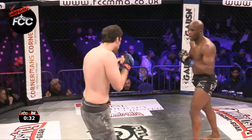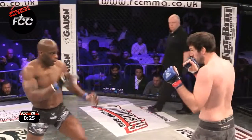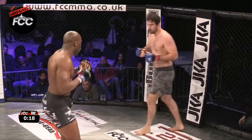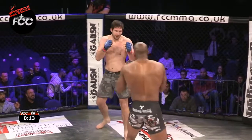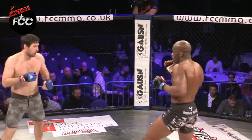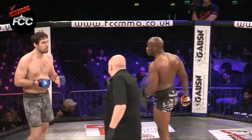Natty does have some incredible power in those hands. And let's see what Avi Jack can do by way of counters to these big looping shots, because that may be where he finds the sweet spot. The straight shot will land before the hook if Avi Jack can keep some snap. Oh, it's another big overhand. Final 10 seconds of the round. Yes, that 5 minutes flew by. Yeah, it really did.